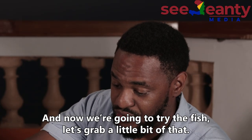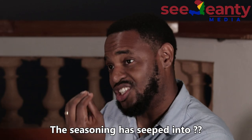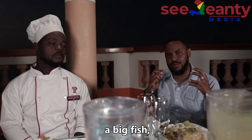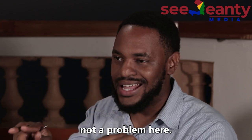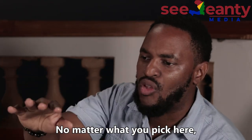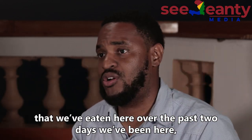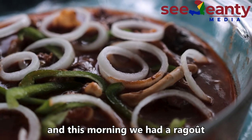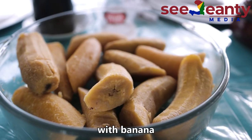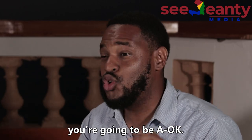And now we're gonna try the fish. Let's grab a little bit of that. Oh man. That's some good fish. I mean, the seasoning has seeped into it. It might be a big fish, but the thing you worry about is, is it really gonna get the seasoning down in different layers? Not a problem here. No matter what you pick here, and there's even other stuff that we ate here over the past 2 days we've been here. They have legume that's really, really good. And this morning we had a ragu with goat, with banan, right? So freaking good. So no matter what you eat here, you're going to be okay.